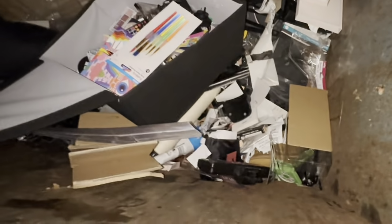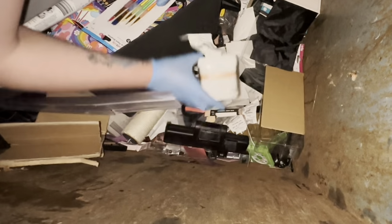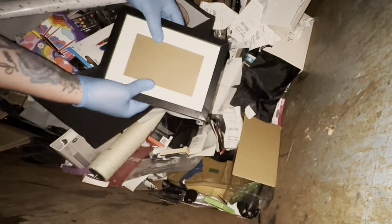Nothing in those boxes, it's a nice box. We've got some, what do you call that? Stuff you wrap your books in. Some more foundation. Another cable. Bottle dented, I see, but that's alright. Little picture frame, just the backing. That's alright, we'll leave that.